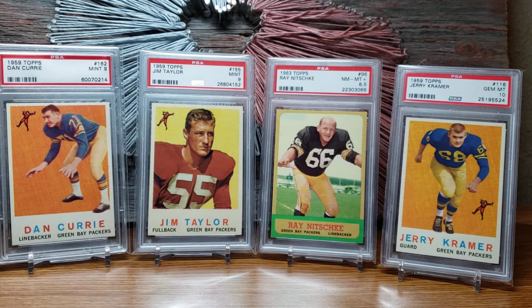So I just find it amazing that the Packers had a draft that produced 3 NFL Hall of Famers in their first 4 picks. I can't think of any other draft of any other team that was like that. If you guys can think of any, let me know. But I just thought it'd be cool to showcase the rookie cards of those players.